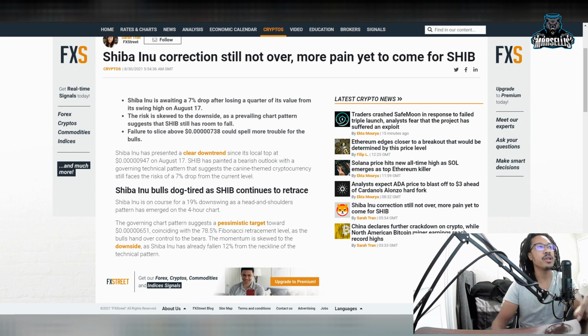Shiba Inu is awaiting a 7% drop after losing a quarter of its value from its swing high on August 17th. The risk is skewed to the downside, as a prevailing chart pattern suggests that SHIB still has room to fall. Failure to slice above the 0.0000738, which is the 100,000th place, I could just say that, it'd be way easier, could spell more trouble for the bulls.